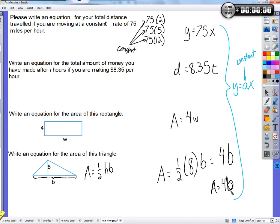So that number right there is called the constant of variation. This is called direct variation. So direct variation has to look like that.